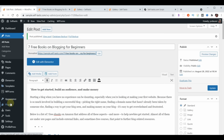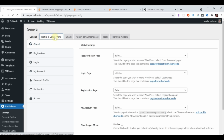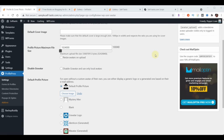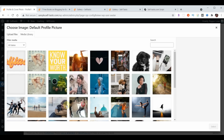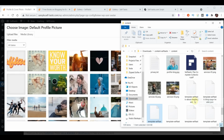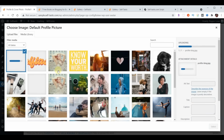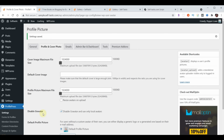The first thing we'll change is the profile picture, and we're going to do that inside of ProfilePress. And I go to Plugins, and then I scroll down to ProfilePress, and I choose Settings. I'm going to choose Profile and Cover Photo. Now I want to scroll down. Where it says Disable Gravatar, we're going to choose to disable that. Now we want to choose an image. At this point, we want to upload a profile picture for Bethany for her blog. Bring up our content folder. There's her profile picture for the blog. Drag that over. Select. Save changes.